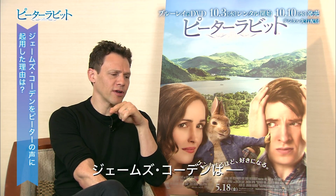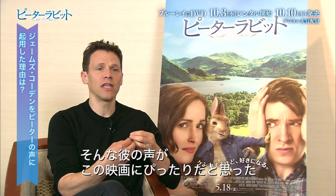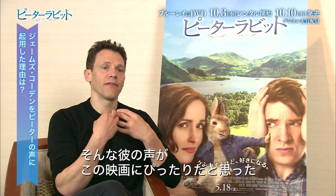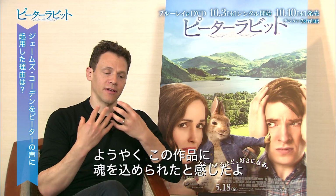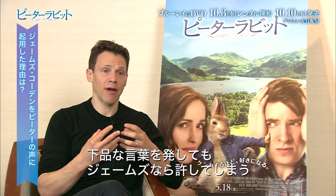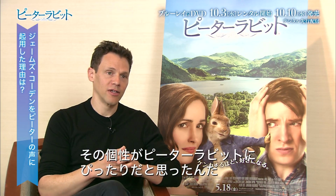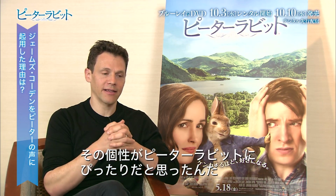So James Corden, I know him from many years ago, and I've always wanted to work with him. I thought he's extremely funny. He's won Tony Awards, Emmys. He can sing, he can dance, he can do anything. And we needed a voice that could embody that, but just the voice. And Peter Rabbit didn't really come alive to me until I started recording with James. And once you have that mischievous quality, James has the amazing ability to say stuff that you shouldn't say that might be rude, but because it comes from him, you kind of accept it. And that's exactly the character of Peter. So James and Peter are very similar, and I've always wanted to work with James, and this is the only way I could have done it.